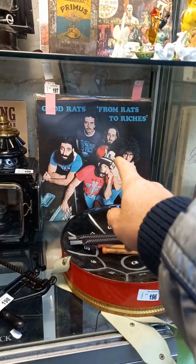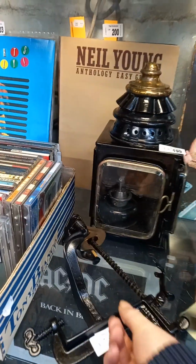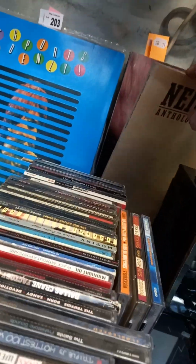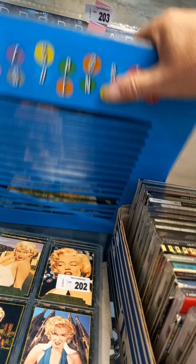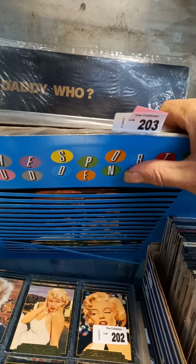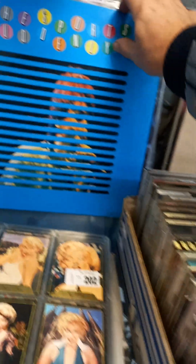Good lot of English records. Nice old sort of buggy lamp. Benchtop mountable apple corer and peeler. Neil Young sheet music guitar books. Good lot of Australian records. The Sports. Drop Bears. Graham Lowndes mouth music. Good record. Daddy Who. Daddy Cool, and a bit of Russell Morris as well.